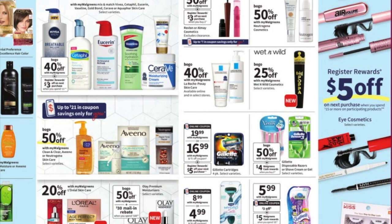Now we have these Gillettes for $19.99 with a $3 off coupon, making them $16.99, and then you get a $5 off register reward. So not the greatest deal, but sometimes buying the big packs is okay. The Venus and Gillette, I do know we have, I think, $3 off coupons in the P&G. They're buy one, get one 50% off, and you get a $4 register reward when you buy 2.